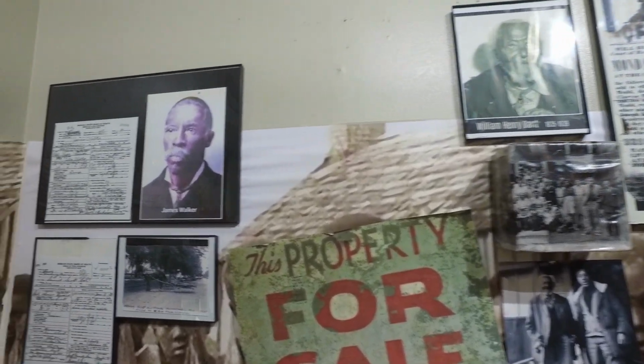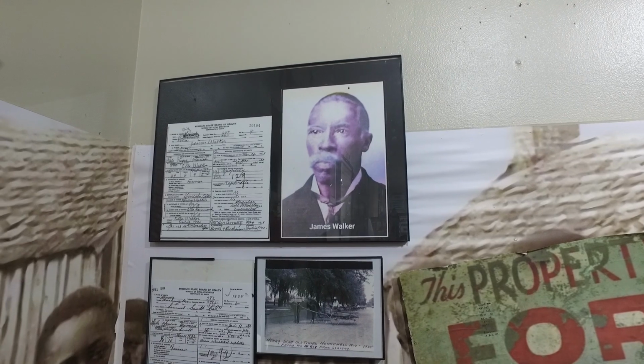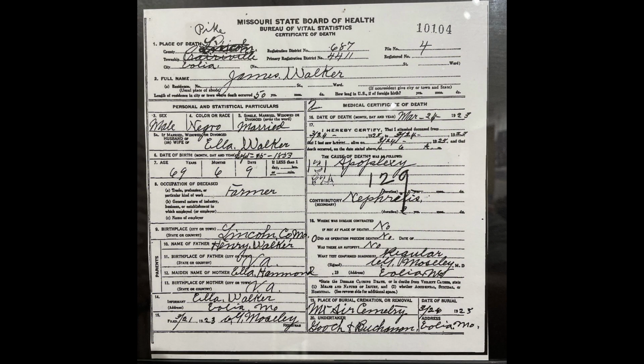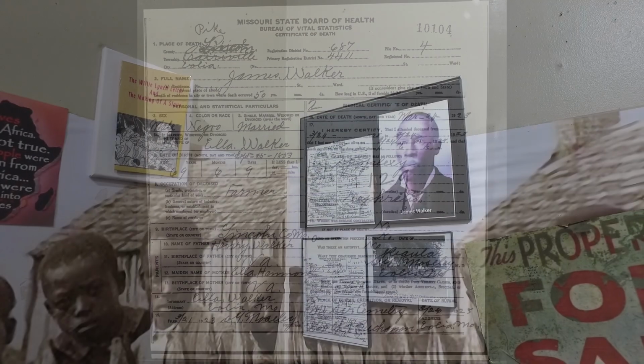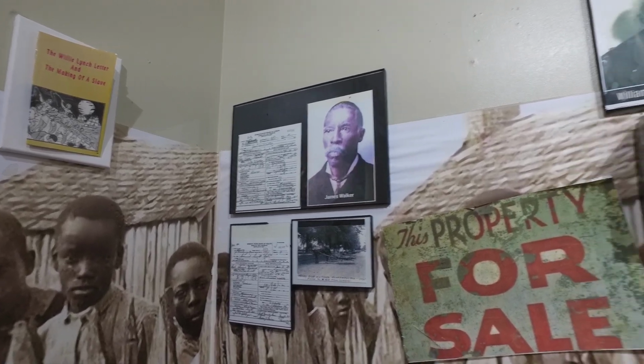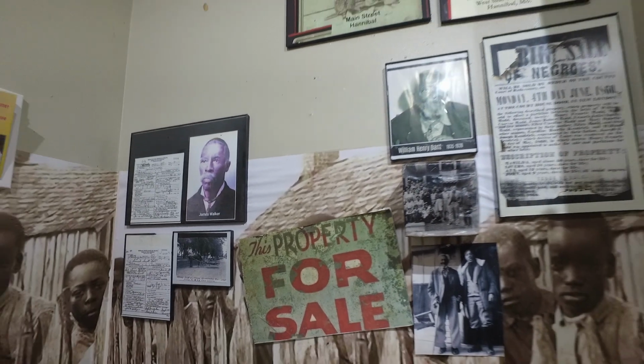And one of your great-great-grandpas is on the wall, right? Yes, that's Mr. James Walker. James Walker was born in Virginia, I believe, and ultimately lived in Lincoln County, down in Eola, Missouri. He married a woman named Ella Jensen. She was not enslaved. She was born after slavery. Her mother obviously was, and her father was a German immigrant who somehow ended up here in Missouri as well.